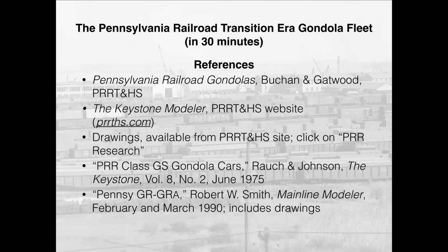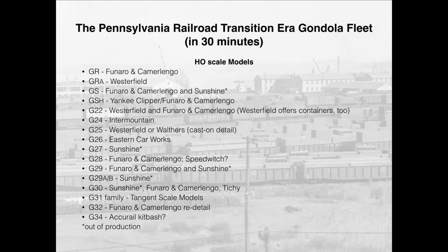And then here's a list of references, and I'll just quickly touch on them. The first thing here is the book that I referenced. The Keystone Modeler had a lot of articles about prototype and modeling in HO scale of Pennsy Gons. They covered almost every Pennsy Gon out there. You can get drawings from the Pennsy Historical Society site. It's a 2-step process. You have to order the list of available drawings, and then you order based upon that list the drawings that you want. There's a couple other articles referenced here. Here's a list of HO scale models for you to refer to.